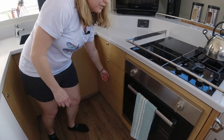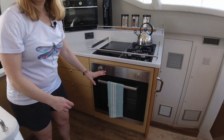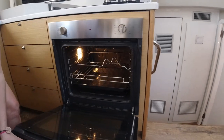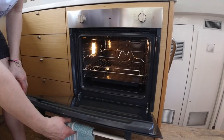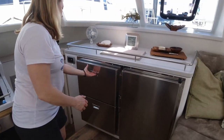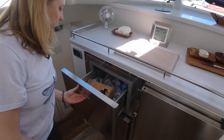Four decent sized drawers. Did you talk about the oven? I talked about what it can do. I didn't open it. If you want to open it, we can. So electric and gas. What, electric? Broiler. Broiler and gas. Yes, oven. Yeah. And then the freezer. Two drawers.